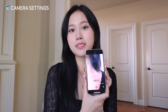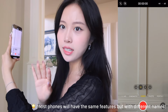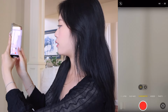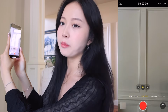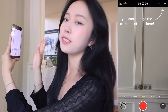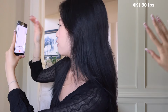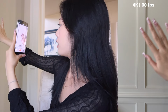So to show you guys what kind of settings I use for my camera. One thing I like about iPhone cameras is that they have different kinds of settings. On top of just the regular, you could do cinematic videos, which is great for landscape, slow-mo videos, and time-lapse, which I used a lot for studying clips. And I always film in 4K and 60 frames per second. 30 frames per second, in my opinion, is really slow. And if you were to change it to 60 frames per second, you could just see how much smoother the camera is.